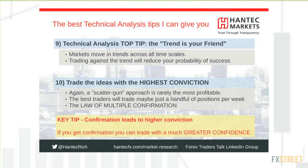I've also got here point number 10, trade the ideas of highest conviction. If you trade the ideas that have got highest conviction, then you don't need to trade a lot, because you can pick the ones that are actually going to be working. If you use a scattergun approach, then you're going to be quite rarely profitable, because a lot of the successful traders you'll come across will trade just a handful of positions each week.